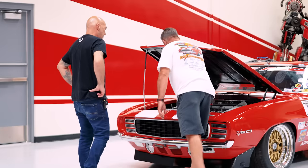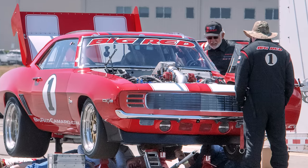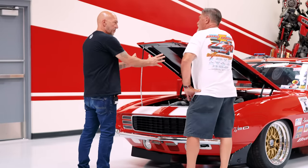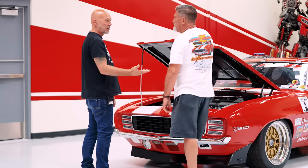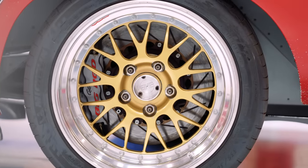Really? The ProCharger sits up through here and it's sheet metaled off, and then we have a couple of big air horns that sit back here in this pocket. So you don't need the grill open to have airflow coming in? Nope, because of the alcohol. Yeah, and it's aero.